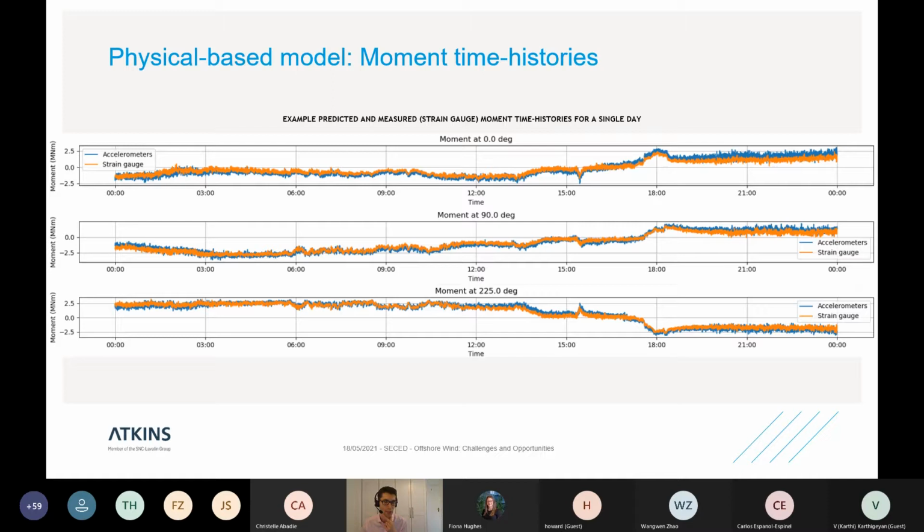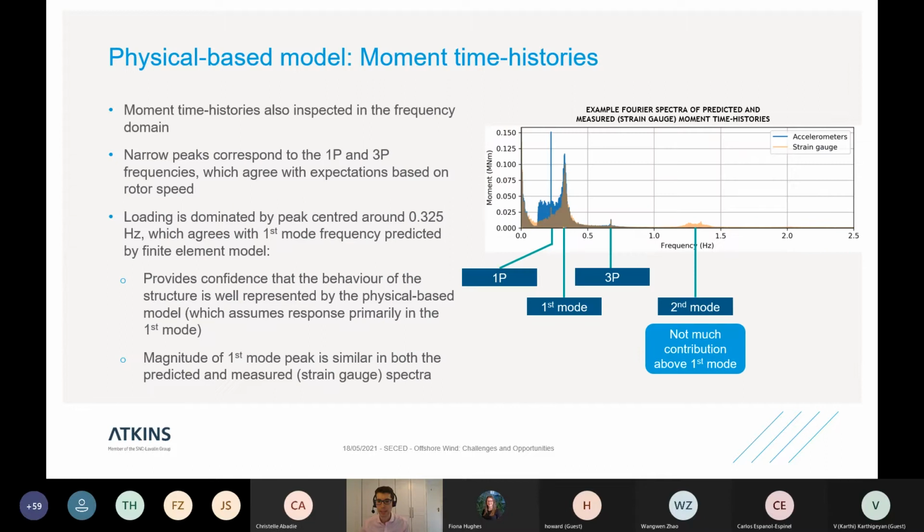So it's also useful to inspect and compare these moment time histories in the frequency domain. So here we have two Fourier spectra of both what I've called the measured moment time histories, those computed directly from the strain gauge data, which we're using as a reference, and the predicted moment time histories from the physical base model, both in the same plot. So again, blue is the predictions and orange is our reference.